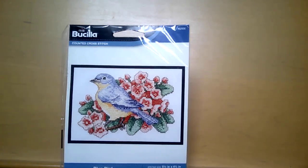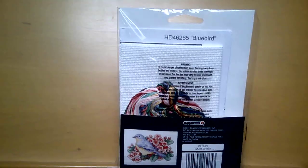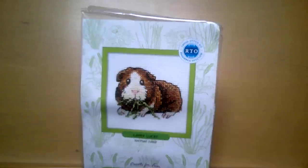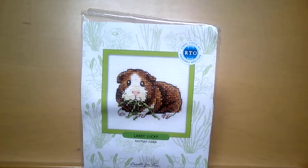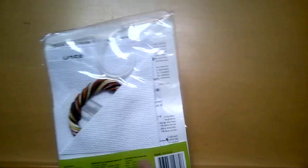This is Bluebird from Bucilla. It's on a 14 count white Aida. Come on, let's get that in the picture. It is harder for me to reach where these go than my other filming spot, so I apologize for the bad framing and everything. This is Larky Lucky, obviously a little guinea pig from RTO. He's article H258.